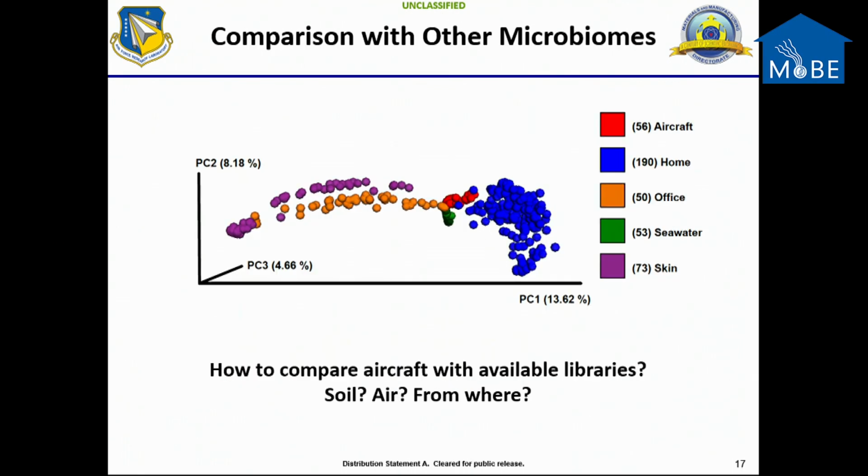We also wanted to look at where these organisms on the aircraft might have come from. And I have to say, Brad and I went back and forth a lot on this as to whether or not we could actually do this analysis, and it's still a work in progress here. So here are our aircraft samples that are standing out by themselves in the middle here, as opposed to home or office or skin microbiomes.